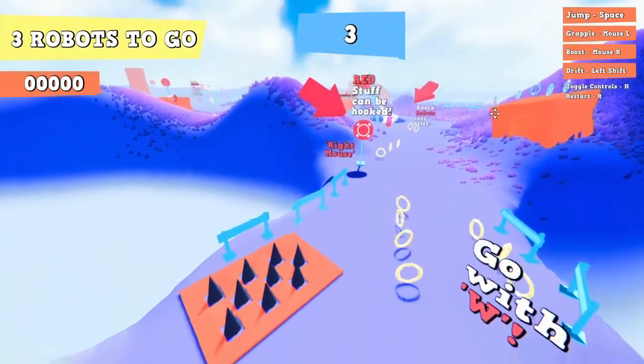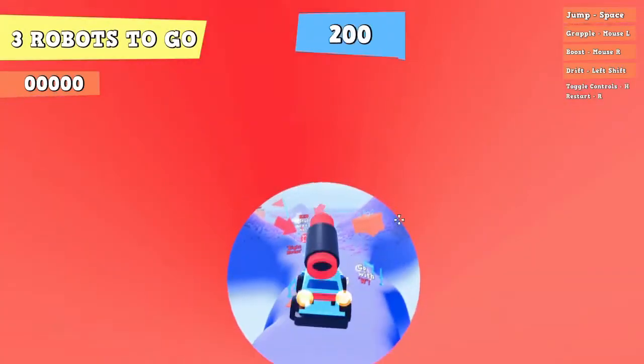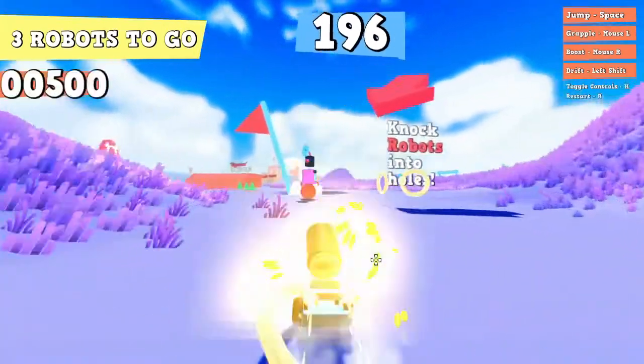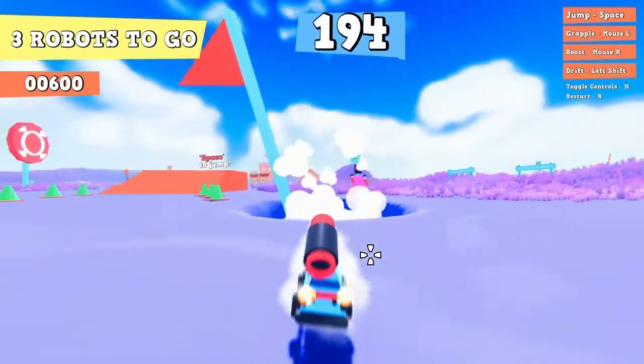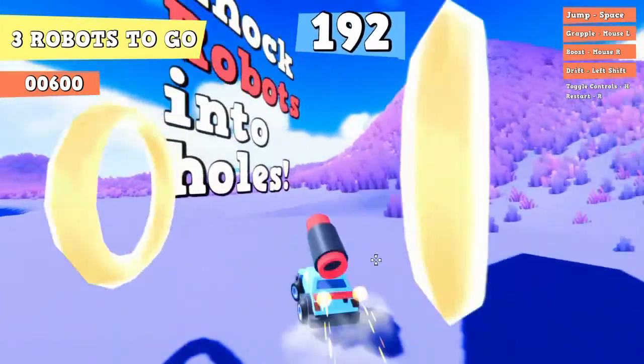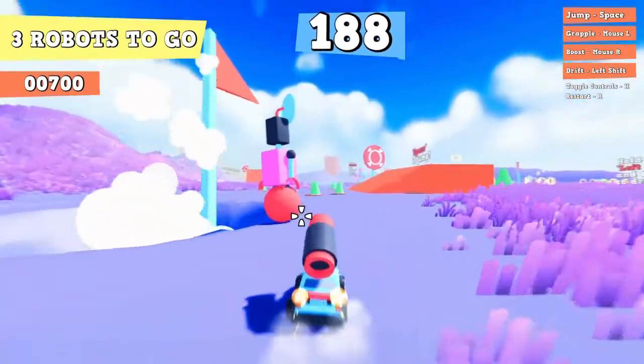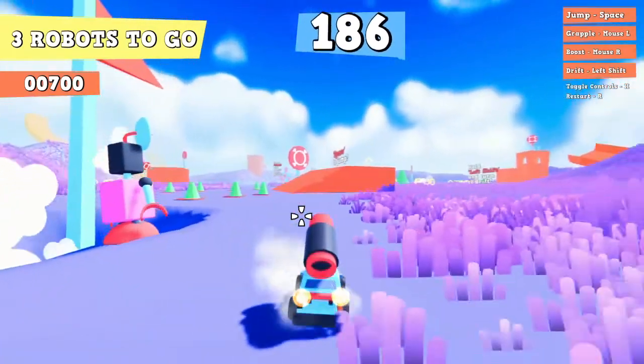Oh, I think I see him there. Okay, so I need to go in that direction. Let's give this a go. Oop. Jumped him over the pit. Not what I want to do. When I hook him, does it... Nope. It's a little bit awkward.